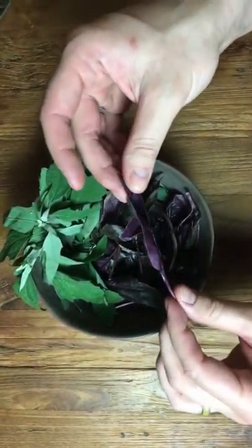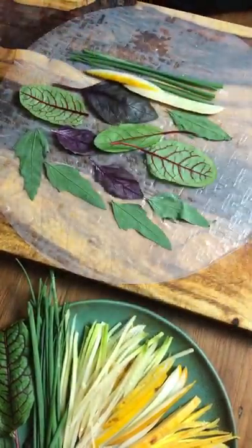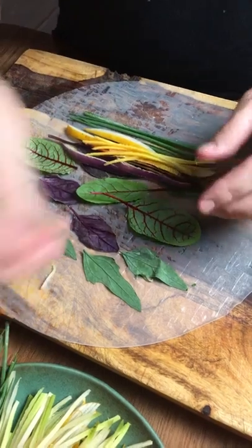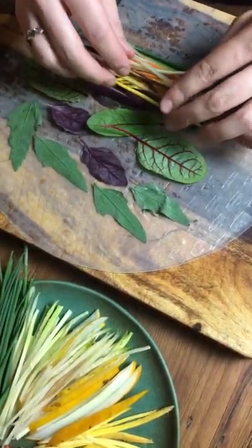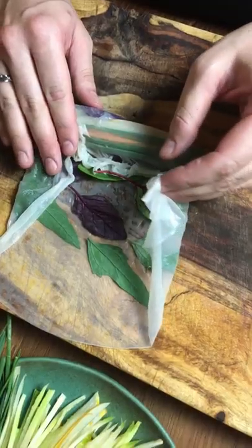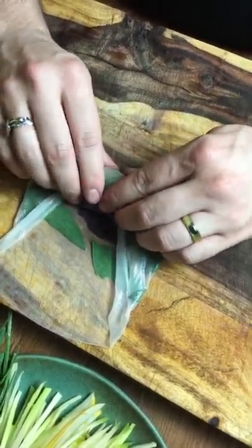Smells absolutely outrageous. So I've laid down a nice collection of these colorful leaves. They're going to be on the exterior of the roll, and then I'm going to fill it up with the cucumber and carrots now. So now I'm rolling it up tightly and I'm wrapping the edges, and then I pick it up a little bit and pull it back to make sure it's nice and tight.